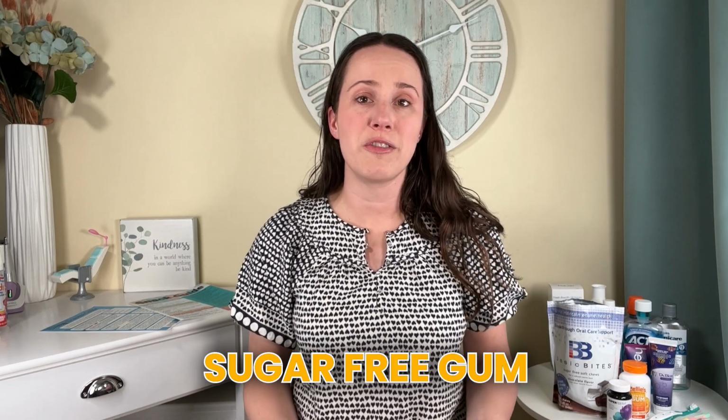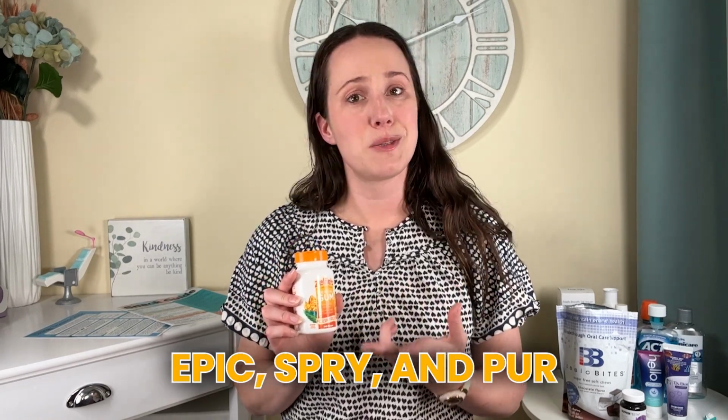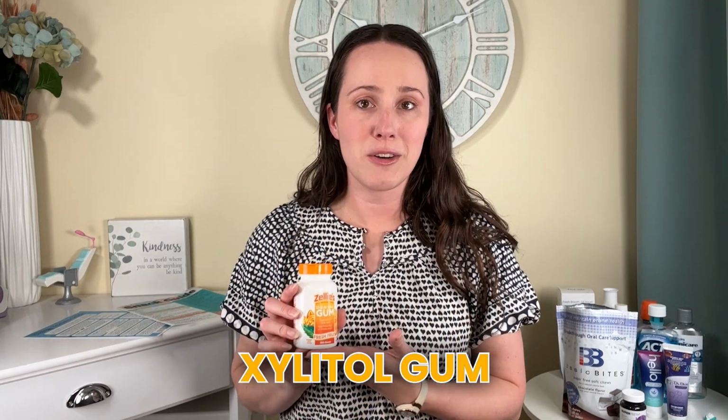A great thing for an older child, typically age 6 or above, is something like a sugar-free chew or a sugar-free piece of gum. One of my favorite brands of gum is Zellies. I also like Epic, Spry, and Pure. They're a xylitol gum, so you've got to be careful with pets around, especially dogs, as it can be harmful to them if they ingest it. But xylitol gum can be great. You can use it for a younger child.